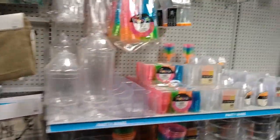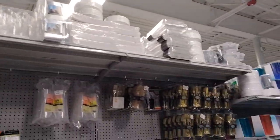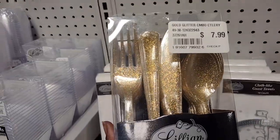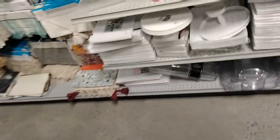More stuff here. Oh, you guys, I have to show y'all the plastic. Sorry, I lost my train of thought. But the plastic to me is like, you can definitely throw a nice party. You have that up there, you have the gold there, and this has sparkles on it, which is super cool. Down there you have the square plates, serving trays, a nice bucket. This is a wine holder.